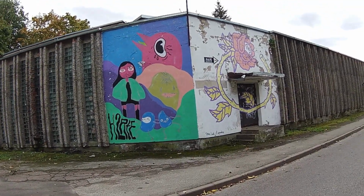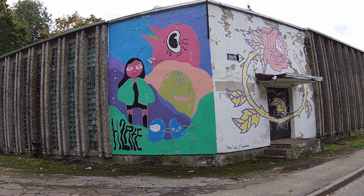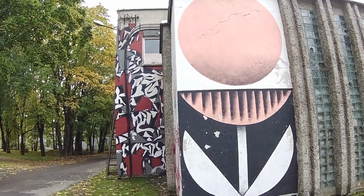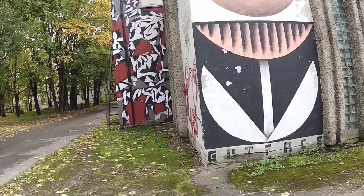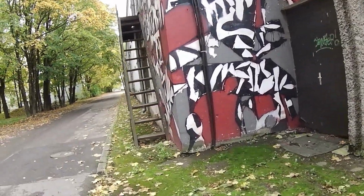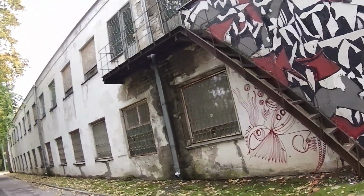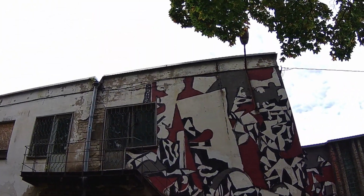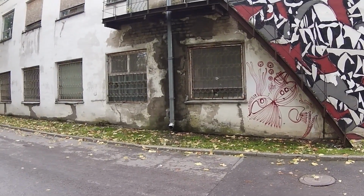Well, here's some unexpected artwork. Nothing sensational, but it's something. And just a little bit more here on the corner of this building, which may or may not have once been something of note. Sporty, so maybe it was an indoor sports facility. Unfortunately, it's kind of half dropping off the wall. But never mind.